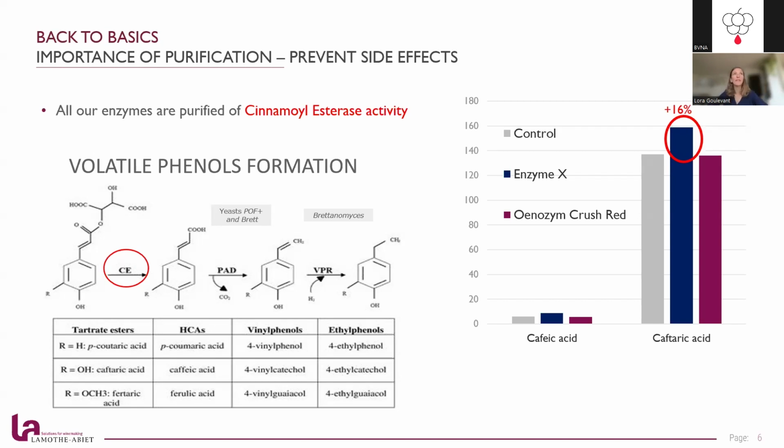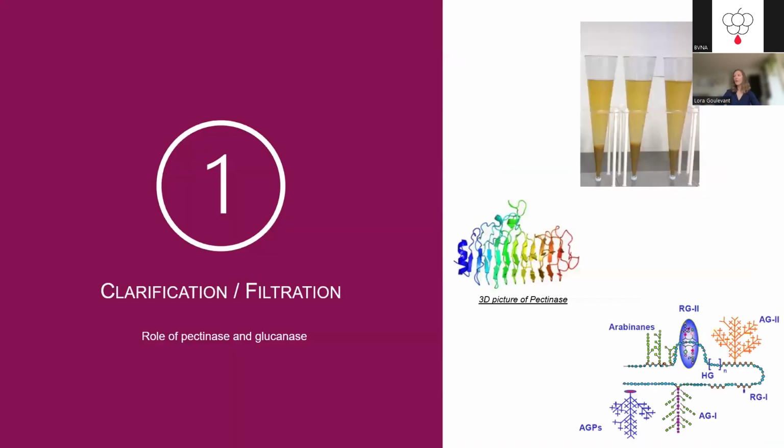So all our yeast, all our enzymes are purified of cinnamoyl esterase activities, because this comes from Aspergillus niger activity when we extract the enzymes. So we remove this secondary activity to avoid the stimulation of the formation of volatile phenols. So first, let's talk about clarification and filtration enzymes using pectinase and glucanase.